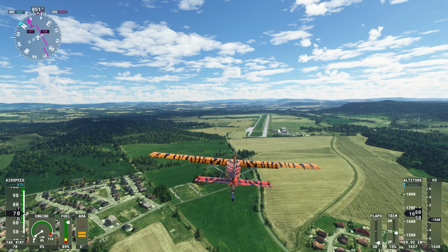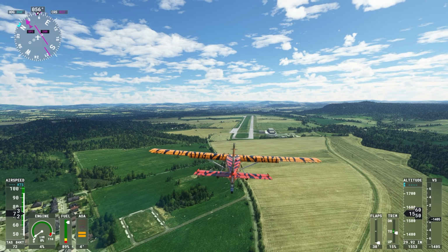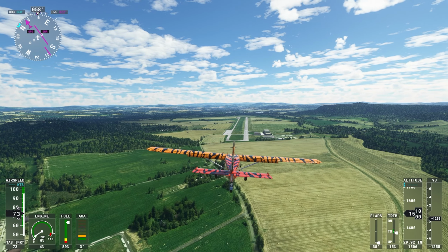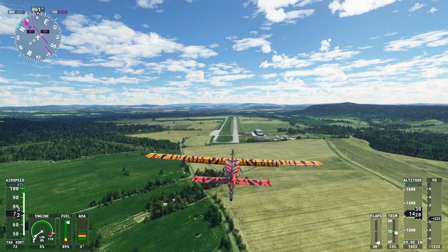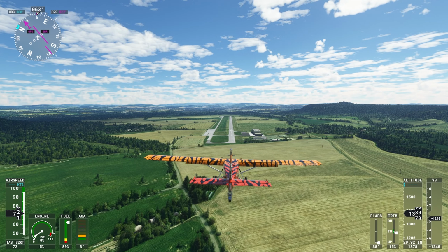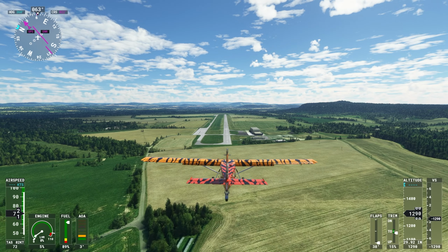Let's get her landed. Look at this view though. Oh, these beautiful valleys, its hills. I love this. It's just so peaceful and relaxing, exploring the world like this.